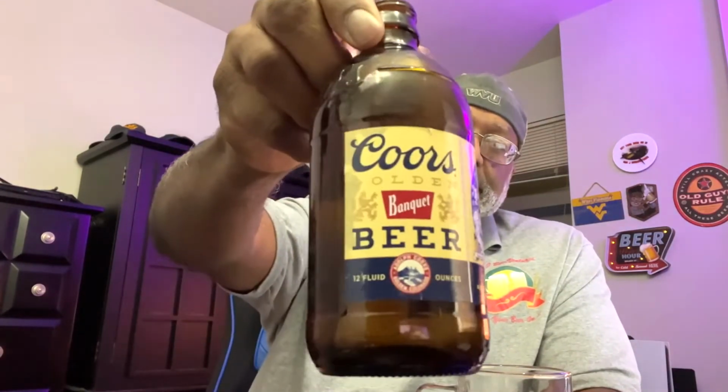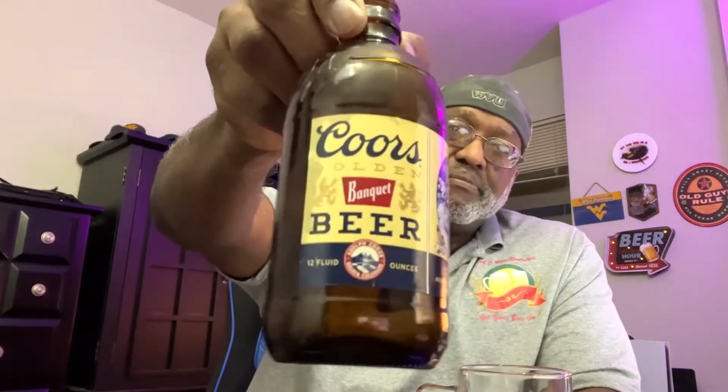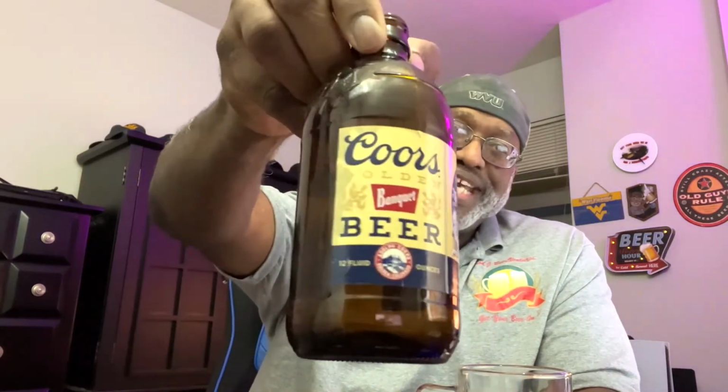But yeah, the Coors Golden Beer, obviously made well known through Smokey and the Bandit for a lot of the people in the country that weren't familiar with it, because in Smokey and the Bandit, this is the beer the Snowman was actually bootlegging. So eastbound and down, baby, eastbound and down.